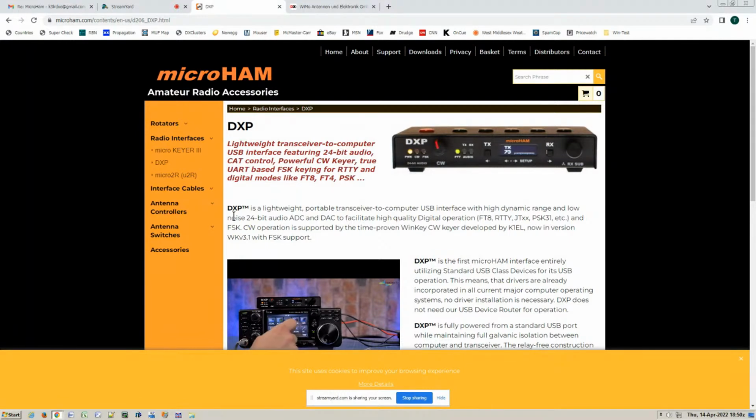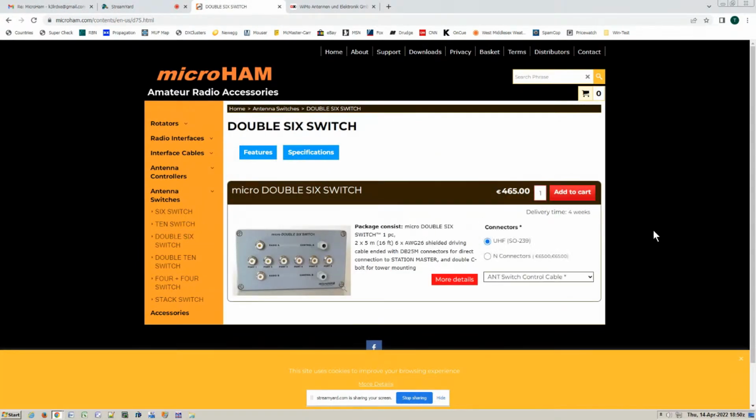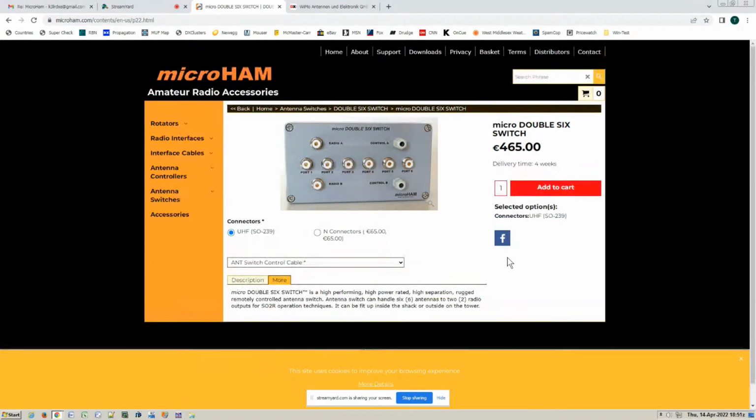What else, Carsten? You will also get switches. If you go to the switch section, Joseph also does the Micro Six or Micro Double Six from the top there. This is basically a switch, two radios switching to any of six antennas. You can get it with SO239 or N connectors. You can control these switches from the MK3 unit we saw earlier. So if you have a larger installation and want to distribute two radios to up to six antennas, this would be your switch or the outdoor unit where you would do the switching.